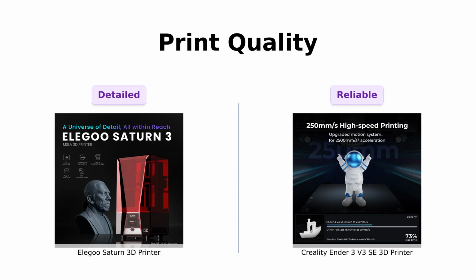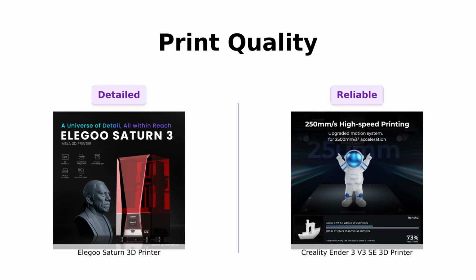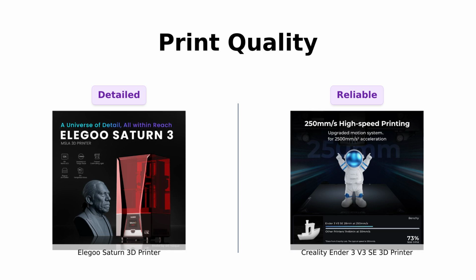Alright, let's talk print quality. The ELEGOO Saturn comes with a 10-inch 12K mono LCD, which is basically like having a mini IMAX theater for your prints. The resolution is so high, you might as well be printing reality itself. Reviewers rave about its ability to produce highly detailed and flawless prints, especially with ELEGOO's own gray resin.